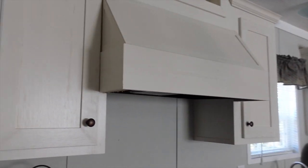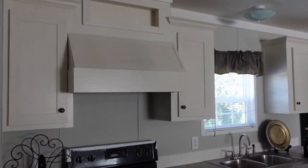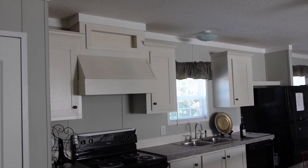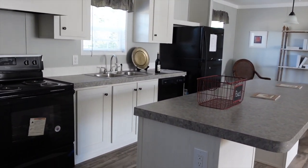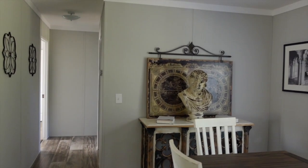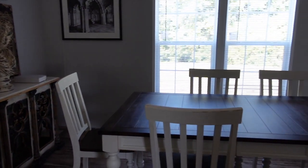I love the antique white cabinets in here. Same color hutch. Love it. Love the little peephole up there. You can put some decor. You can also put decor, depending on what it is, on top of the cabinets. But I love it. Love it, love it, love it. The walls in this one are gray versus the beige or white walls that homes normally have.